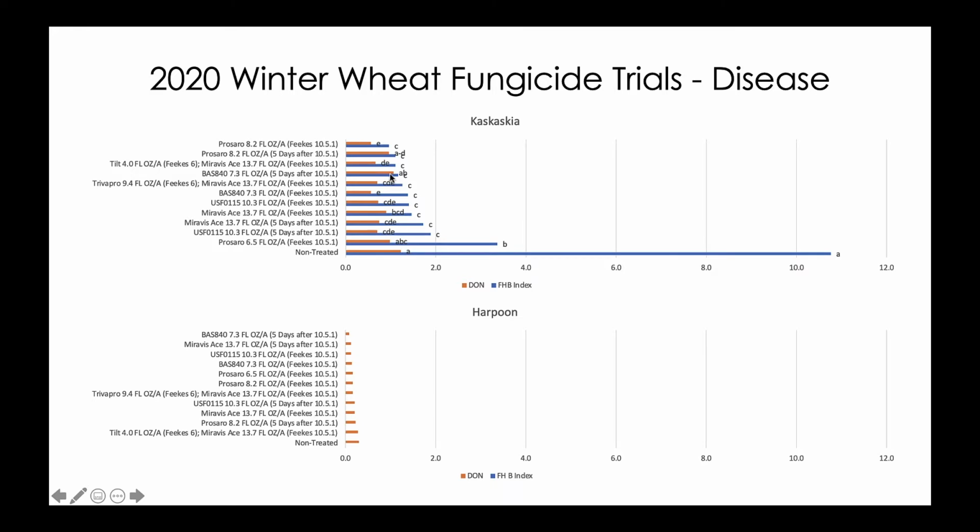You will notice Kaskaskia, much higher disease levels here in the non-treated check, and we do get a corresponding decrease in disease index score here as we add appropriate treatments. Things that continue to do well for us here in Wisconsin, Miravis Ace applied at Feekes 10.5.1 or even 5 days after 10.5.1, doing well. We're also looking at the higher rate of Prosaro here, doing quite well again around that anthesis time or Feekes 10.5.1. You'll also notice we had a couple of two-pass programs in here as well.